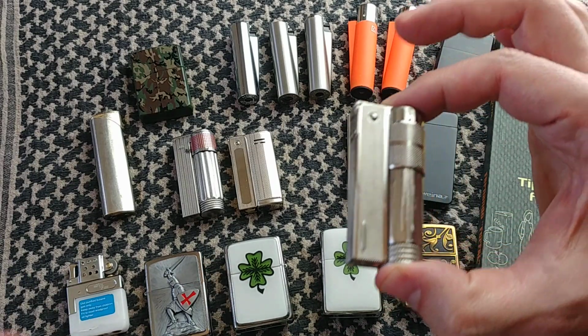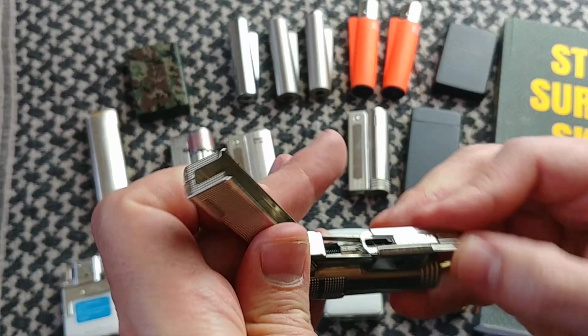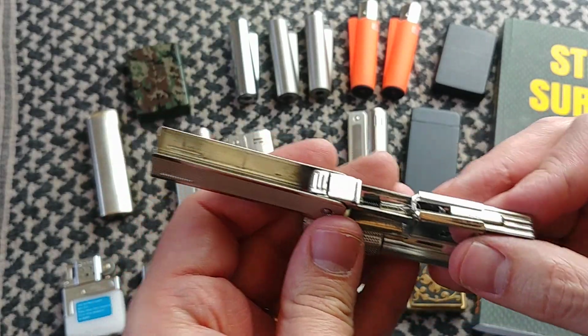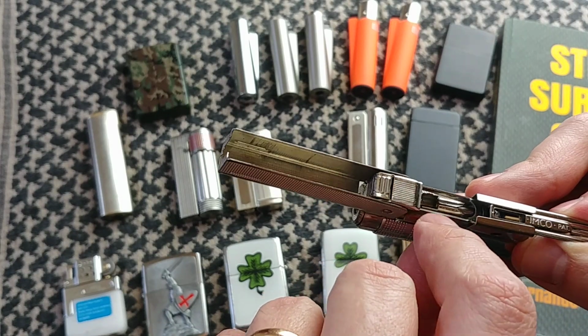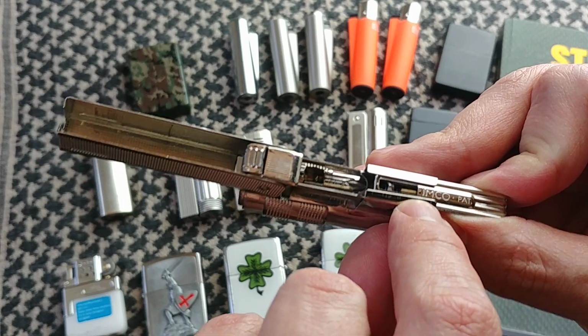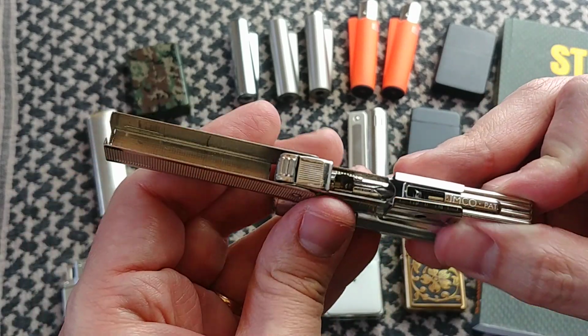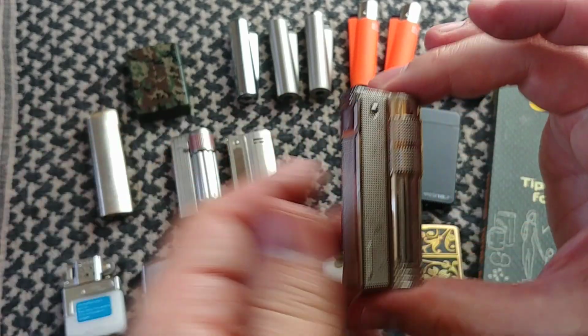It is more rugged, it is more reliable as well. The system for changing the flint is a lot easier. Just open it up like so. You have a small window there. You drop the flint. You even have a compartment for a spare flint. So you use that flint, you throw it in there if you're running out of flint, and you close it, and that's it. There's no screw, nothing.